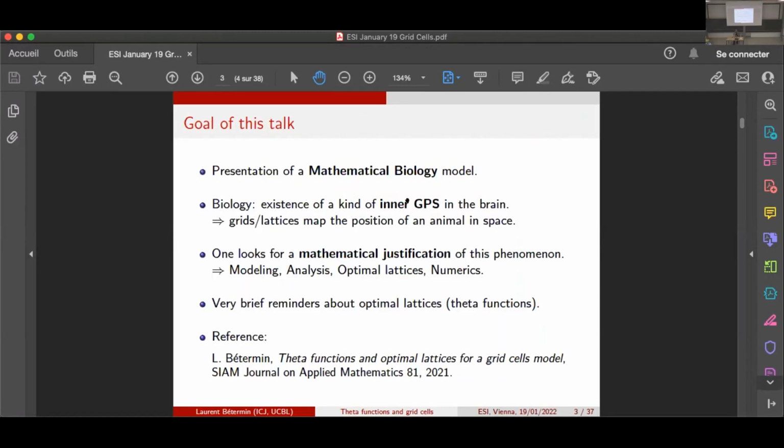So the goal of this talk is to present a mathematical biology model. It's very unusual for me. Usually I present physics, but today it will be only mathematical biology. And the goal is to show the existence of a kind of inner GPS in the brain of mammals, in particular of rats, where the grid cells form lattices that map the position of an animal in space.